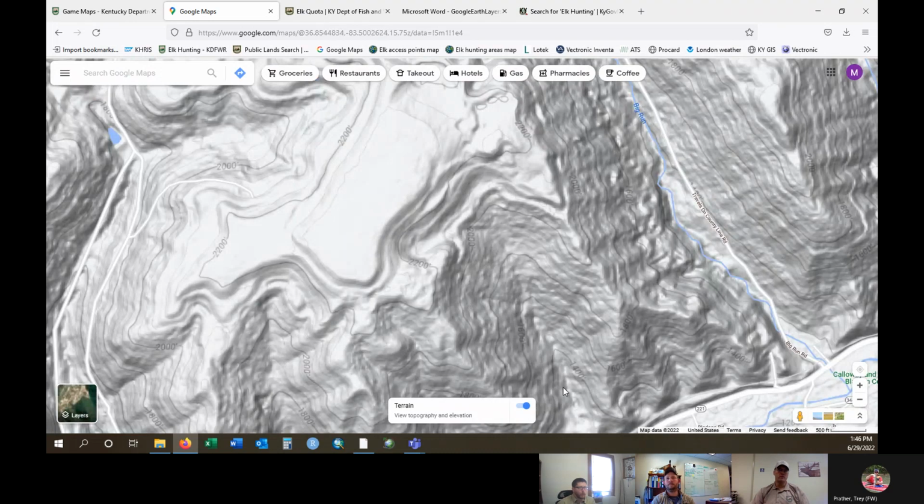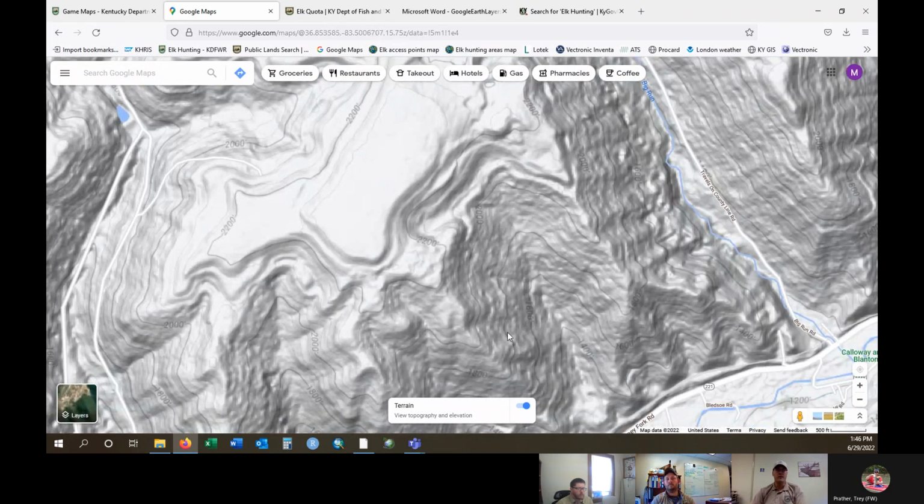Yeah, and as John mentioned, that's leading into next week's topic, elk biology. Being able to pick those benches up is very key for scouting elk here in Eastern Kentucky. They love to travel on those benches, bed, and have calves on them a lot of times. So being able to pick those benches up just off from ridge lines is a very key feature to look at when you're doing a little bit of e-scouting here.